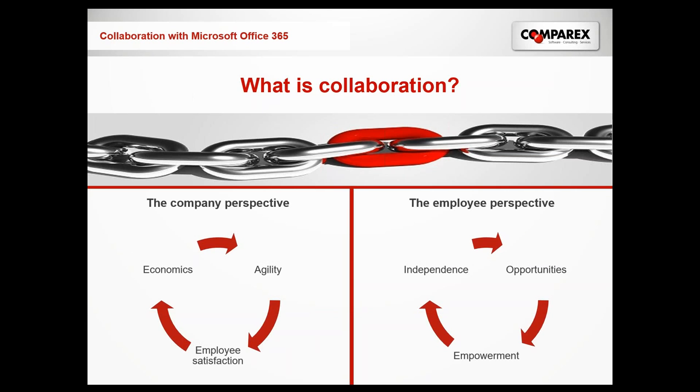So when you see collaboration from a company perspective, the economic gain from stepping up the collaborative efforts throughout the organization is based on both lower cost of doing business, but also via a higher productivity from the employees. The lower cost can be because you're using Skype instead of actually traveling to a customer site for a meeting, or essentially by having the employees working more, because a lot of the work will be after standard working hours.